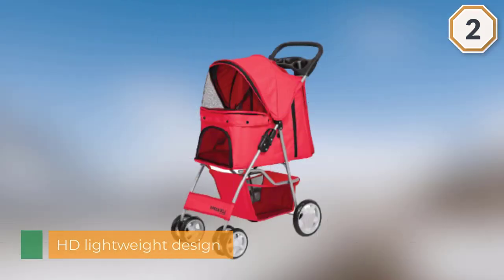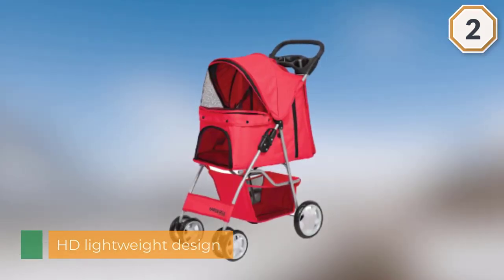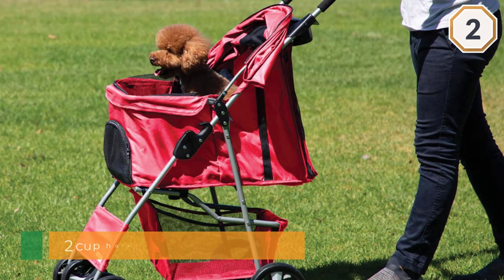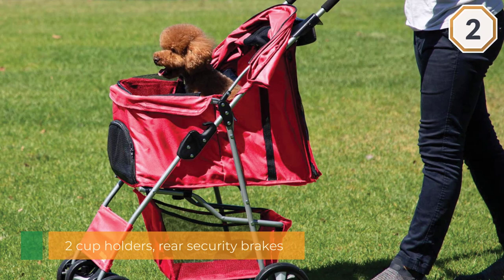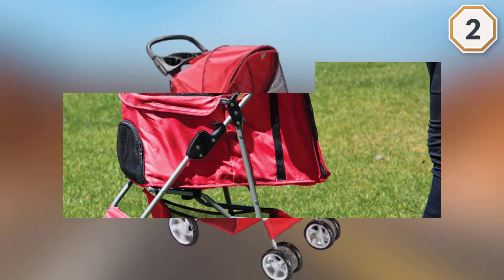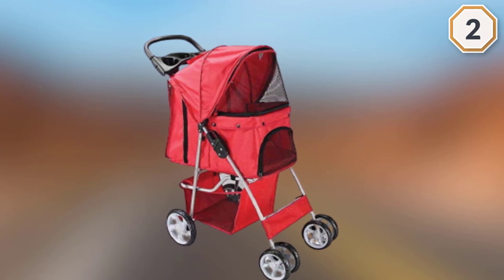safety standard for strollers. Quality certification aside, this pet stroller comes with a host of features including two cup holders, rear security brakes, seat belt leashes, and hooded peak top window. It uses a simple fold system and is very easy to carry along and store.